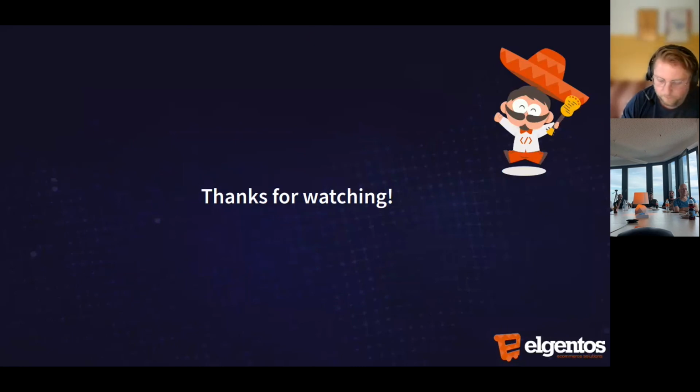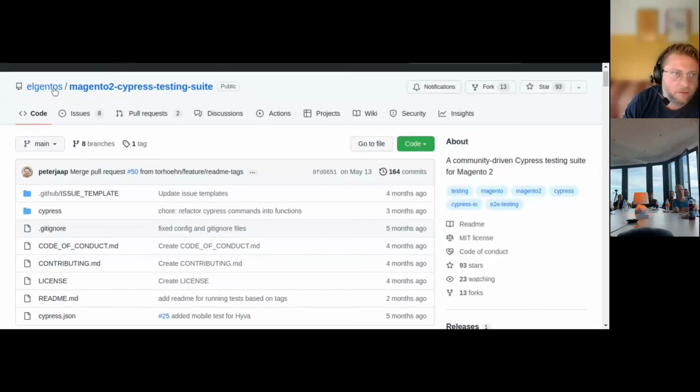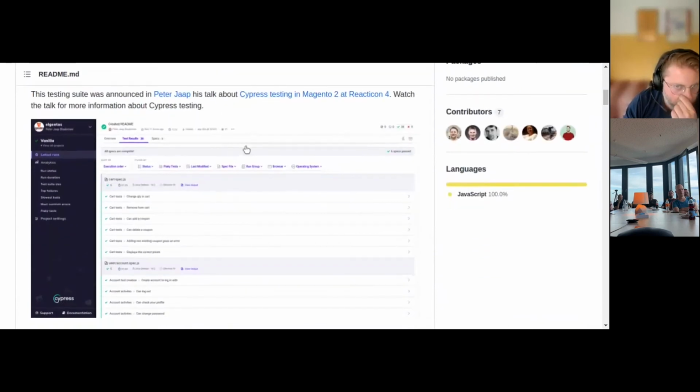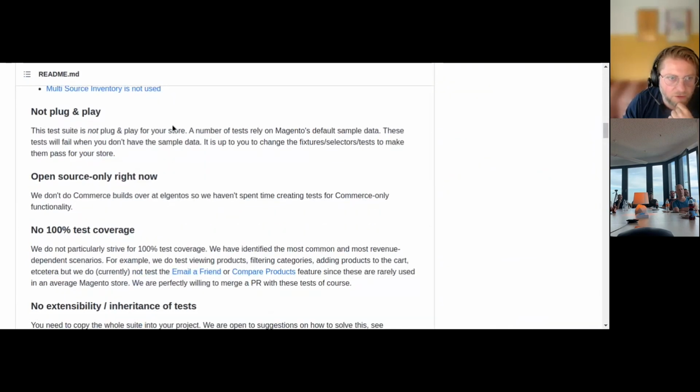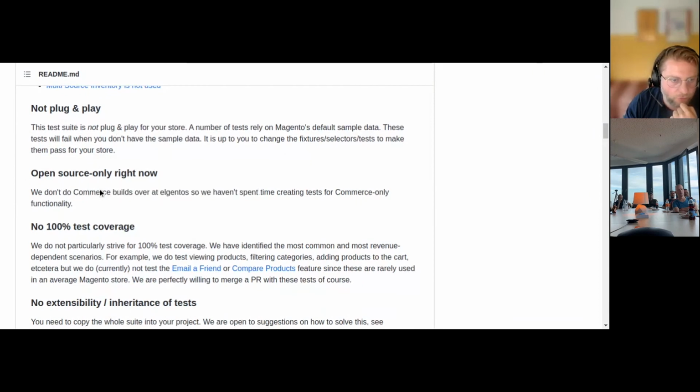I'll quickly plug the generic testing suite solution. So it's at elgentos/Magento 2 Cypress Testing Suite. It's not plug and play. You'll have to do work to make it work for yourself. We don't do commerce, so it's only open source.